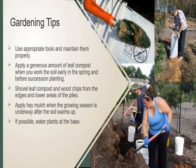We'll have some more tips in the best practices video in the future, but here are a few to get you started. Use the appropriate tools and maintain them properly. This over here is an improperly cleaned tool.